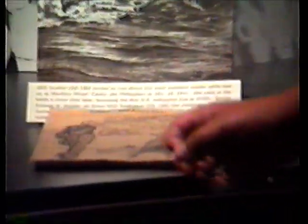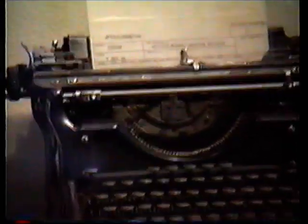Here's the World War II section. Christopher, here's an old typewriter. Here's where they first say that Pearl Harbor was bombed. Christopher's fascinated by all these newspapers.